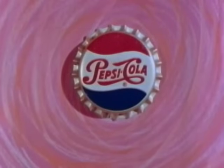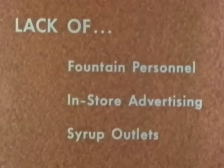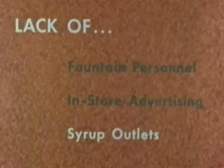There's no concealing Pepsi's shortcomings. They can be summed up in 2 words. But since there is now available all the advertising that can be placed and all the company people requested by bottlers, the basic weakness is not enough outlets.